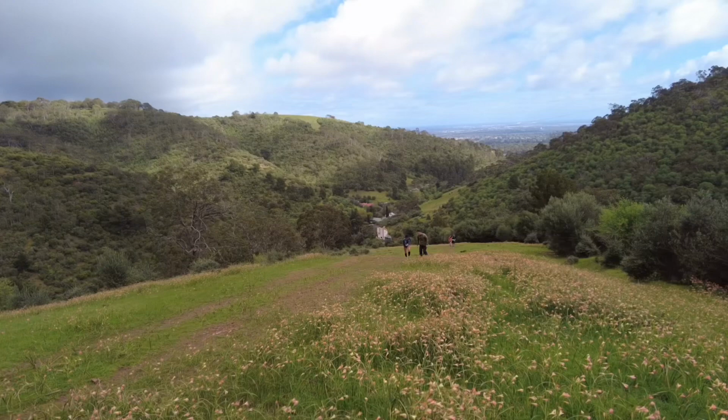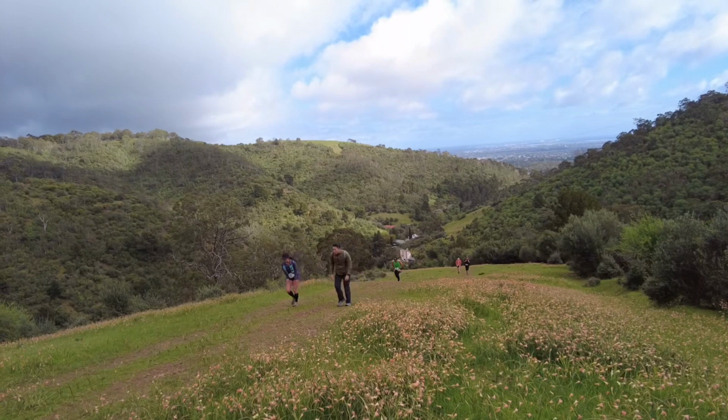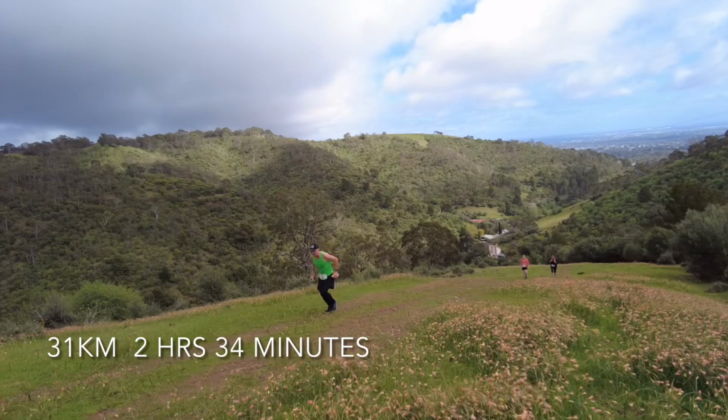So even though it was a really cold day, there were still quite a few people on the course, whether they were spectating or just going out for a hike themselves, or other people in the event. So there's always some people to give you encouragement when you're going up the hill, which is quite nice. You're doing amazing. You got this.